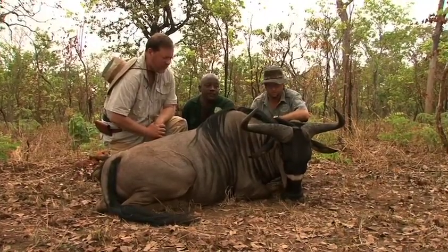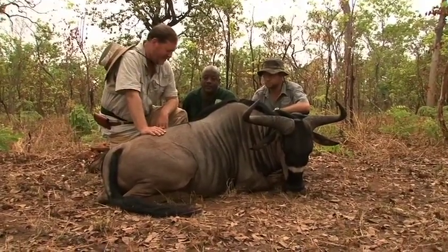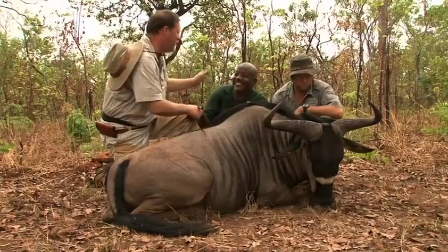Got another shot in. And it's a beautiful hide. I mean, it's almost like a striped hide. It's really pretty, and it's going to look great. Well done, Tim. Thank you. Good shooting. Well done. Thank you, Chris. Thank you very much.